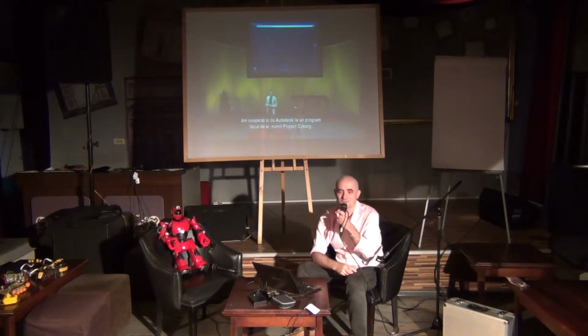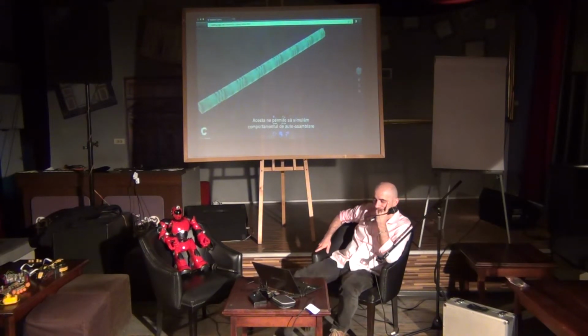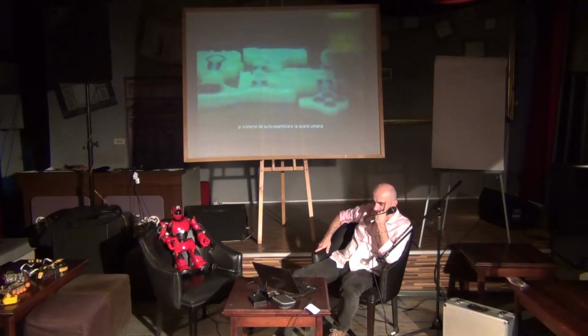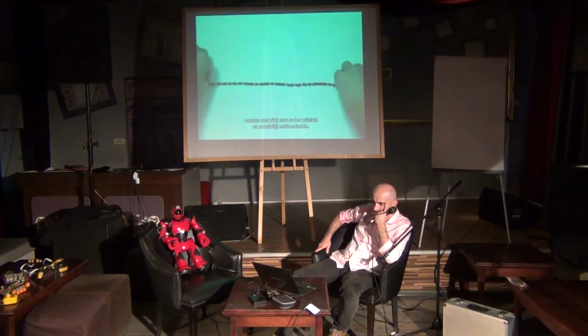We also work with a software they're developing called Project Cyborg. And this allows us to simulate this self-assembly behavior and try to optimize which parts are pulled and when. But most importantly, we can use this same software for the design of nanoscale self-assembly systems and human-scale self-assembly systems. These are parts being printed with multi-material properties.